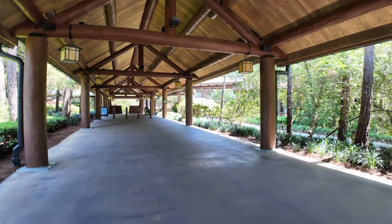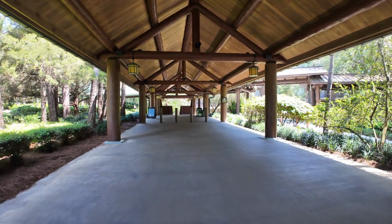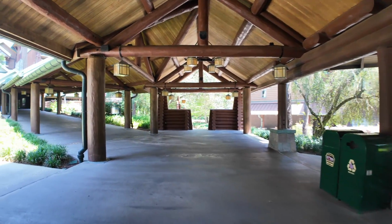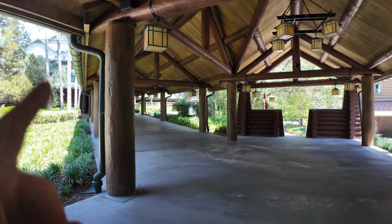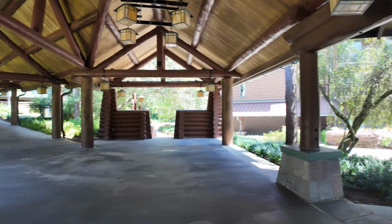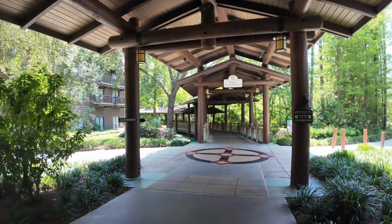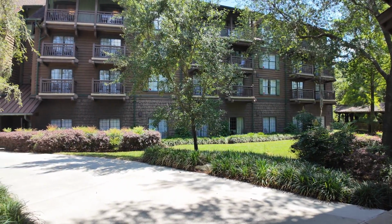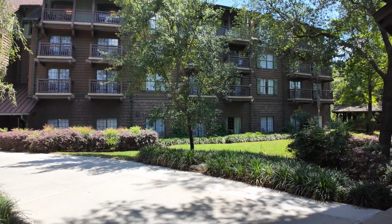So now let's head back this way. Nice kind of covered area here, nice and shady to and from the transportation. You kind of have three different ways you can go. You can go to the left, takes you into the main Wilderness Lodge kind of lobby and reception. And then down here, that'll take you kind of back to the resort area, the pool area. And then we're actually going to go this way because it's going to take us through the lobby of Boulder Ridge Villas. And here we're actually just starting to get our first look at the building here, which contains the villas at Boulder Ridge. It has studios, 1-bedrooms and 2-bedroom villas.